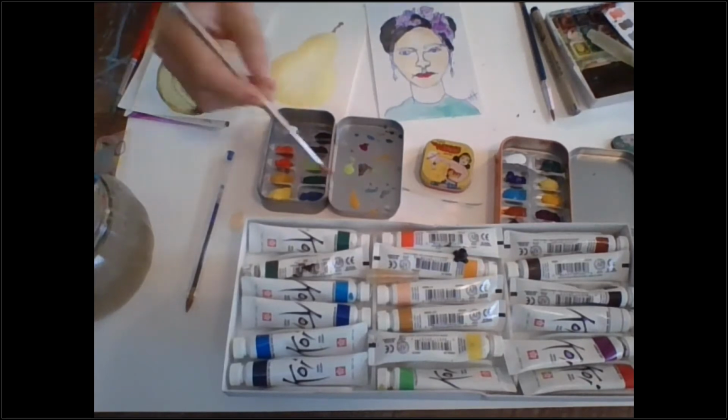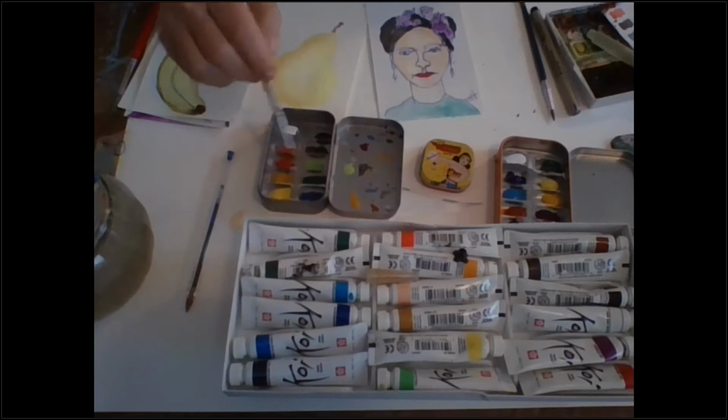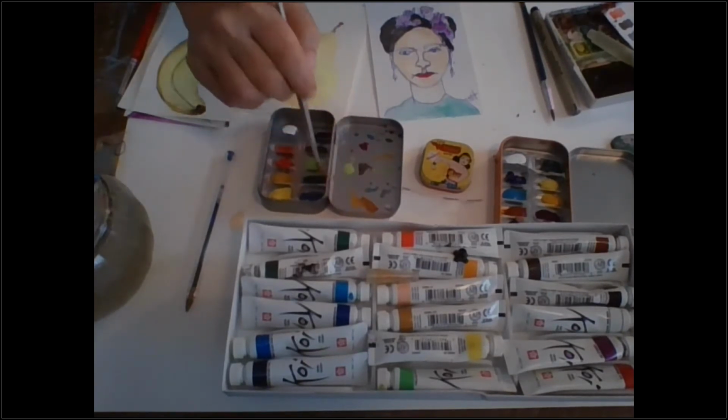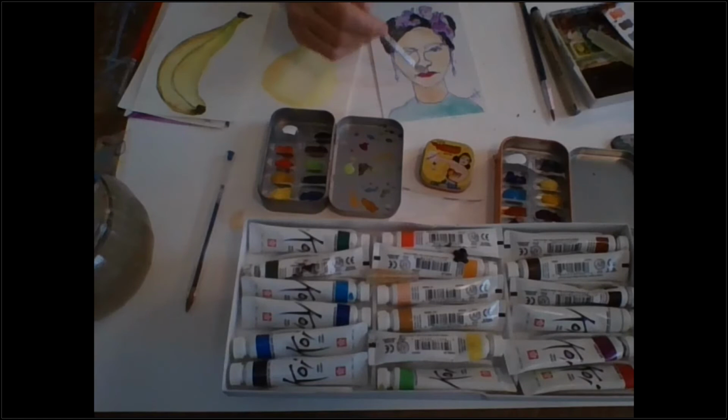So, I'm trying to get my skin color back here. I kind of lost it. That's my little dog in the background. My little dog, Jefe, my Chihuahua, my 16-year-old dog.